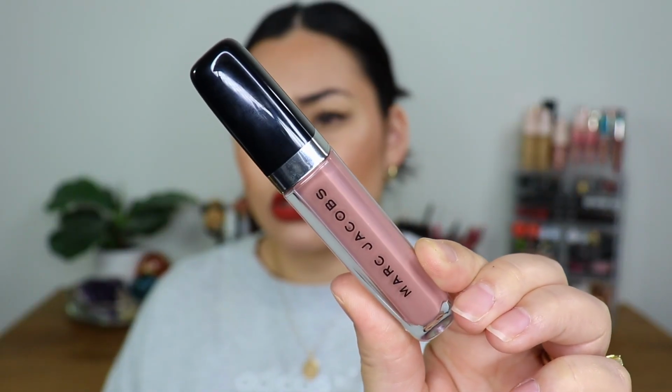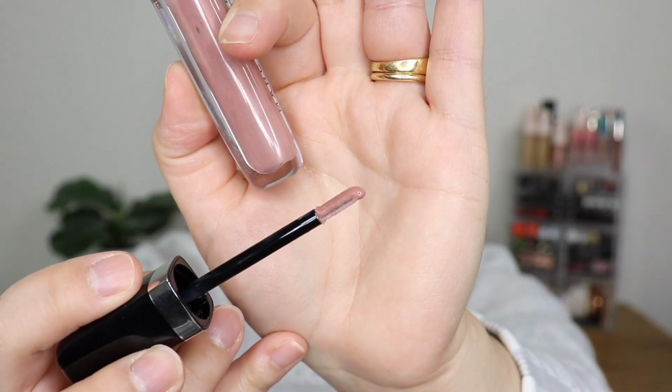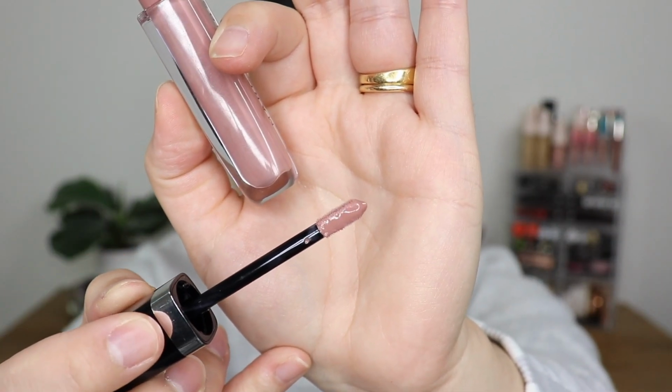The 2 shades that I did get are Skin Deep and Work It. This is my go-to nude shade if I just want to throw something on and I don't want to have to worry about color. This literally goes with everything. This is what the packaging looks like. It feels of quality. It feels so good. This is what the applicator looks like. It's just flat. It smells like mint, like menthol mint. Oh, I just can't get enough of it.